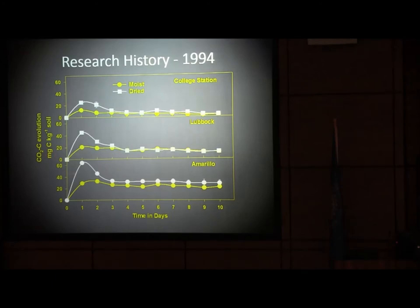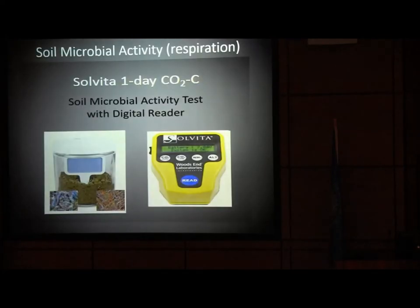Here's an example of some research. Rick had a whole bunch of things in there, and I just took this one because the Solvita test is a test that we do. We wet the soil, put a CO2 panel in the jar, seal the lid, and then 24 hours later, we measure the amount of CO2. The researchers found that when you wet a soil, you get a tremendous release of carbon dioxide within the first 24 hours. And then they followed this out, and it tapers off and continues on for many days. But Will Brinton with Woods End Laboratories up in Maine and Rick developed this Solvita test to measure that CO2 after 24 hours. And that's what this Solvita test is.